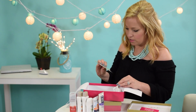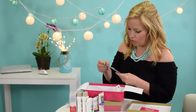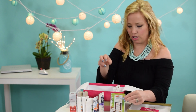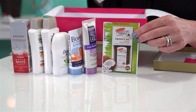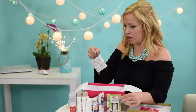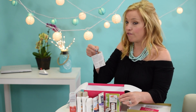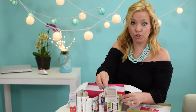We have some little sample packets too. This one is a Palmer's Coconut Oil Facial Moisturizer Packet. Very cute, look at that. Next we have a, check this out. No way, one of my favorite products in here. Palmer's Coconut Oil Facial Oil in a little tiny, it almost looks like a perfume sample size, right?